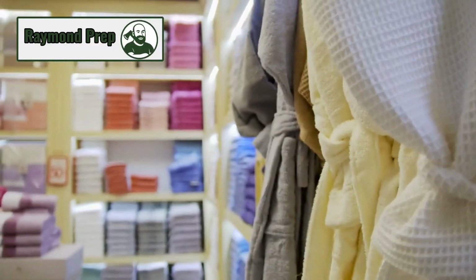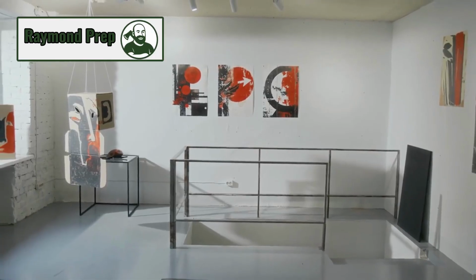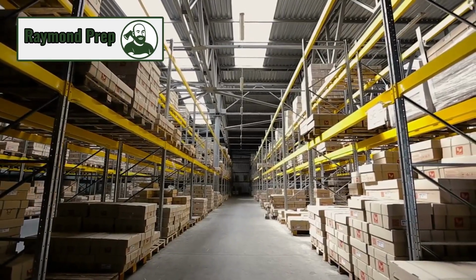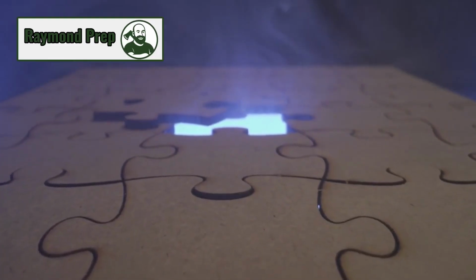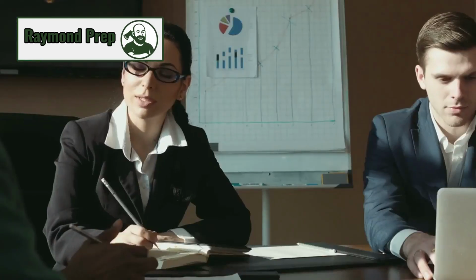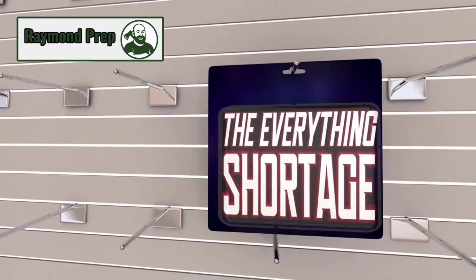Product 10, Kirkland Signature Paper Towels. Here we are at the final product, and honestly, this might be the most shocking one of all because of what I discovered about the paper products industry that nobody's discussing. Prepare yourself for some seriously eye-opening information. 3 weeks ago, I was speaking with a supply chain manager for a major paper products company, and he shared something that made my blood run cold.